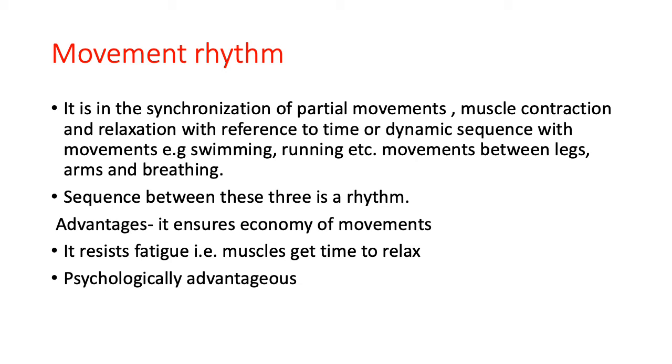What are the advantages of this rhythm quality? Once you attain this, how will you attain it? By repetition, by practicing, by training, repeating that movement again and again. You will definitely adapt your brain, you will definitely make coordination in your muscles and your nervous system, and then you will do it very easily. Your brain gets programmed and you will do it very freely. You don't feel any burden at all. Initially you will feel it's very tough, but with time you will feel, yeah, it's fine, I can swim, no problem, I can run, no problem. This means that you have attained that rhythm quality.